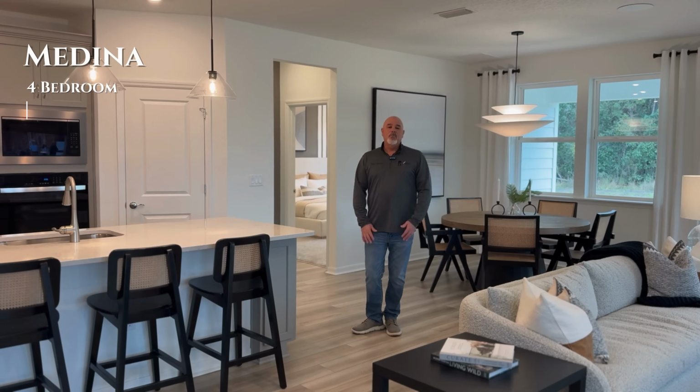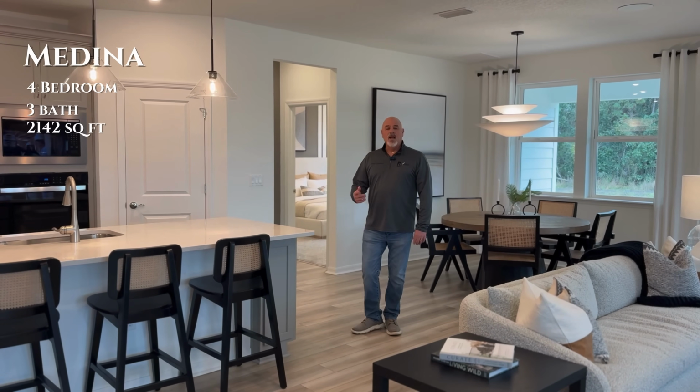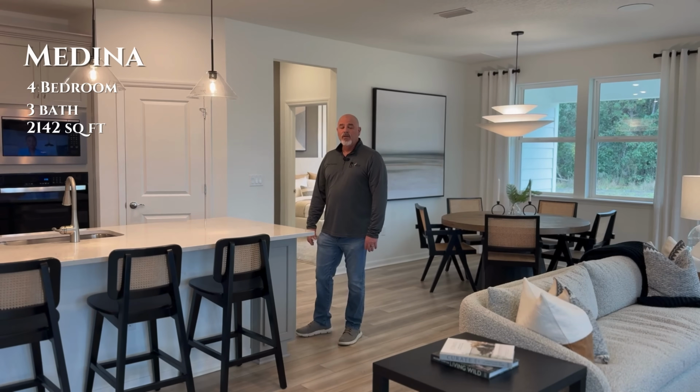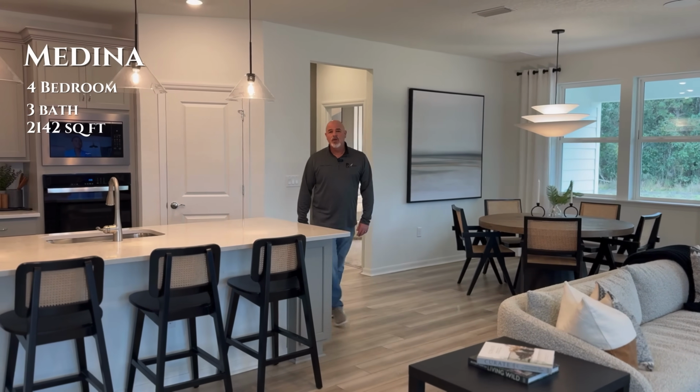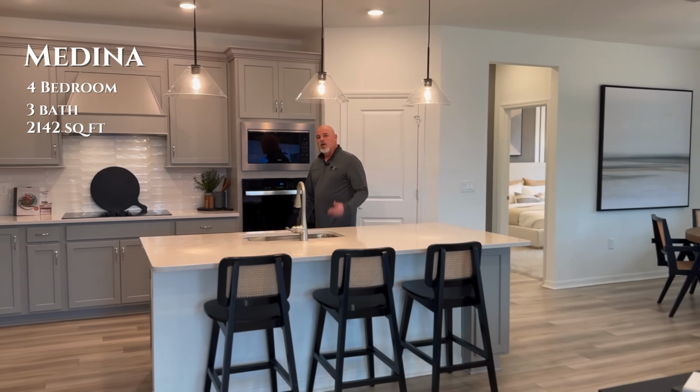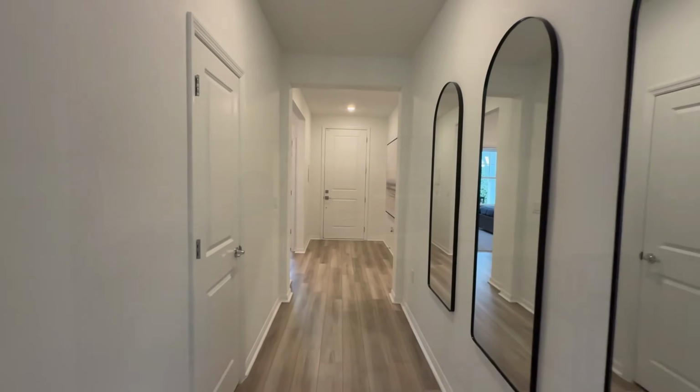This is the Medina made by Pulte Homes in Hyland Trail. This is a 2,142 square foot home, features 4 bedrooms, 3 baths, 2-car garage, and it comes with a gourmet kitchen. Come, let's check the rest of the home out.